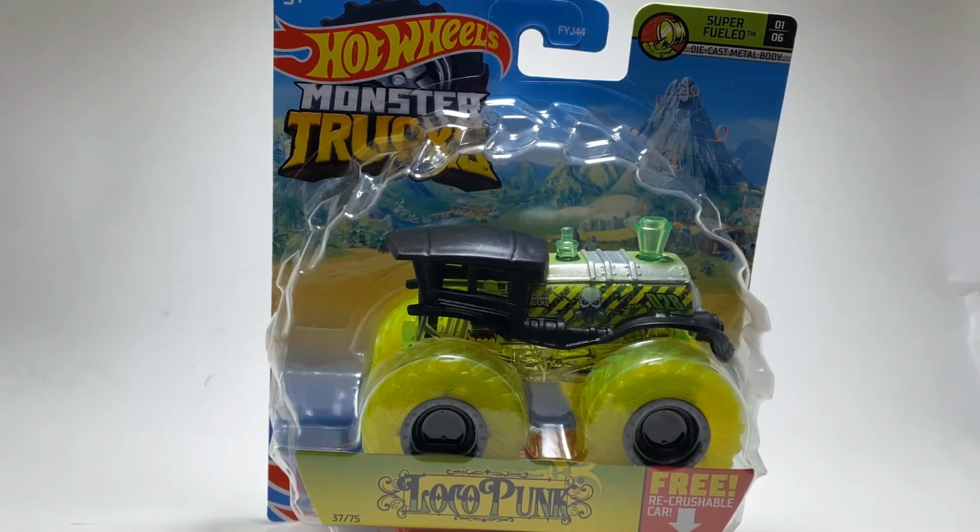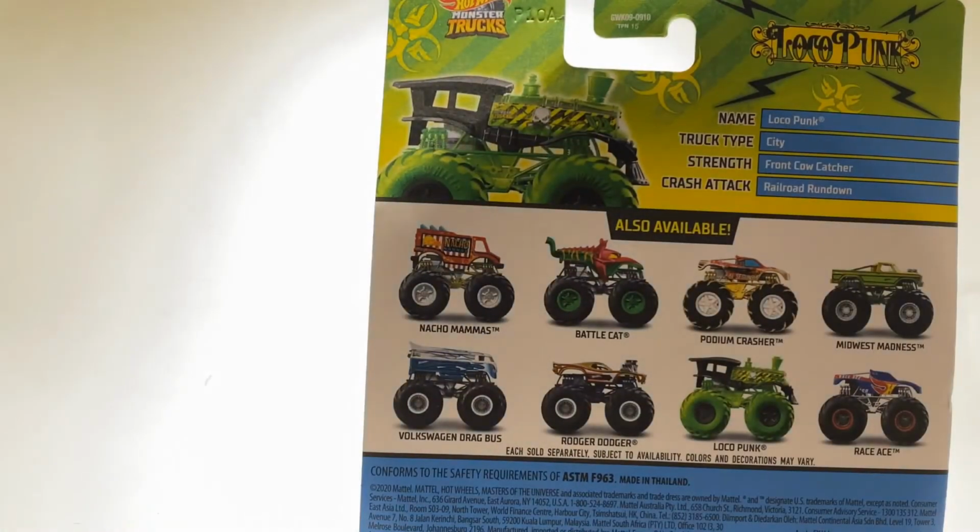Now, this truck is in back-to-back cases. It is in Case E and Case G. So here is Case E, and in Case E, I have yet to find anything. That's a pretty cool looking case. I believe the chase piece is in this one. I think it's that Roger Dodger that's shown there, but I think it's a totally different one. I think we've seen that one in a double pack before.